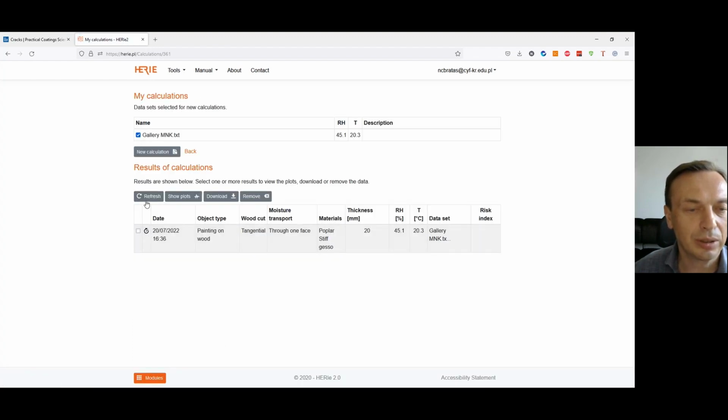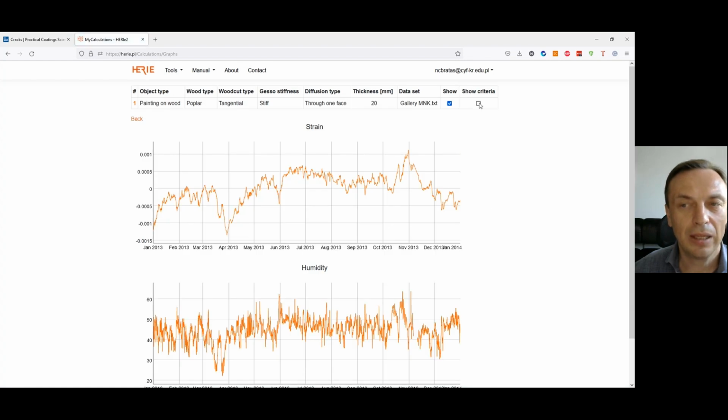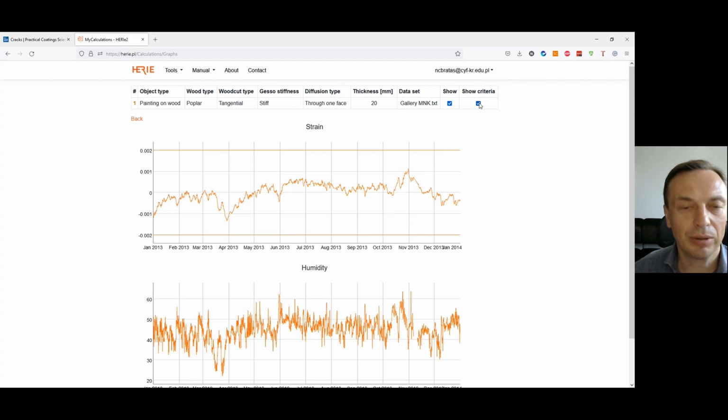And you see here that we still need a few seconds for the engine to calculate the risk. Here it is, it's calculated. We can show it on the plot, and here you can see the strain history, and now we compare it with the damage criteria. And as you can see here, even this object didn't respond to this drop. So even though the relative humidity didn't follow the specification, the risk for this object was negligible. There was no risk, in fact.